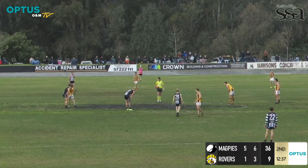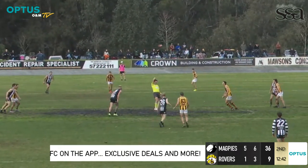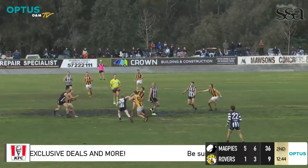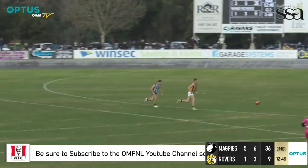He is such a damaging midfielder, Monty, Dan Sharrock. He's just gone to a new level in 2023. Absolutely has. He's so clean as well around the footy, which makes him so much more damaging. His touches mean probably twice as many as a lot of other midfielders. And there he is again with another disposal.